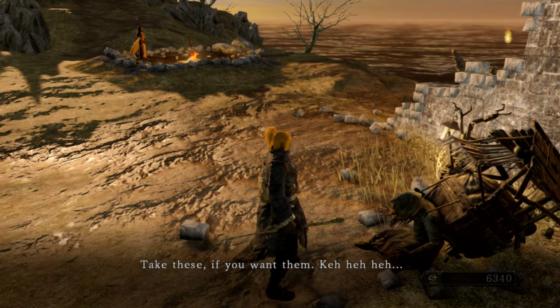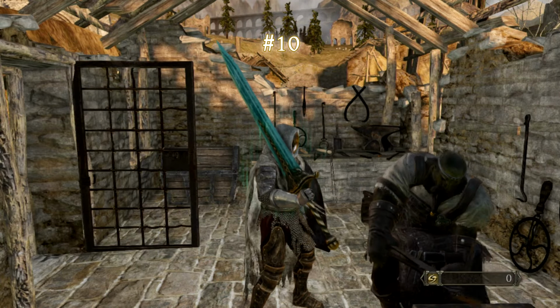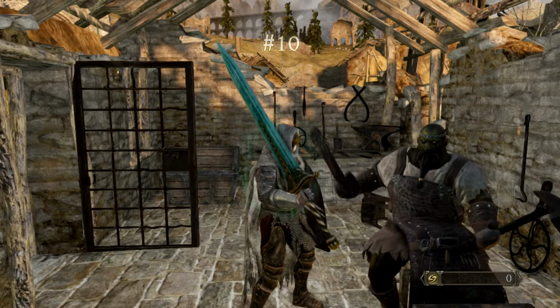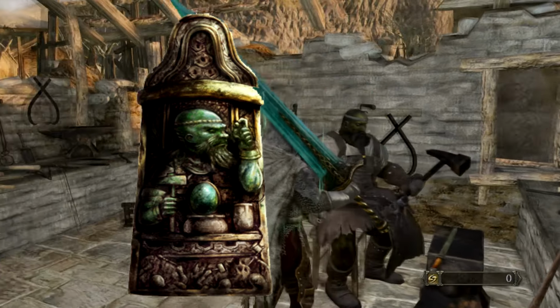And moving on to another NPC, one of my favorites, this is Lenigrast, the blacksmith in Majula. His face is identical to the one you find on the Archstone in Demon's Souls, the one that depicts the king of the burrowers underground.